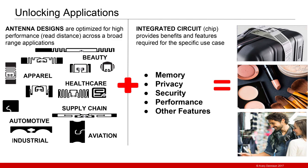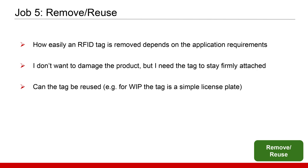What that all boils down to is you look at the antenna designs. The antennas are designed for a specific size for a specific application, but these tags are not limited to just that application. You can use a tag designed for apparel in work in process, industrial applications, as long as it gives you that read range that you're looking for and it fits within the label space that you have available. So you can use these across globally. They're tuned a little bit differently, so the smaller ones will work differently than the large ones, as I said. And then you have the integrated circuit, where we match the chip to the size of the antenna to give you those special features that you would need.